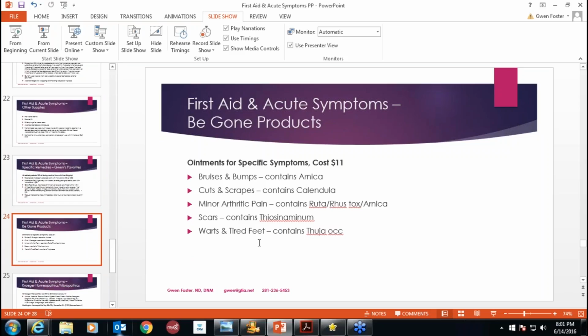Then these are my favorite ointments besides the All Heal Salve. These are the Be Gone products by Washington Homeopathics, and there's 5 that I carry. They have more, but you can go to homeopathyworks.com. I'll pull up that website in a minute.